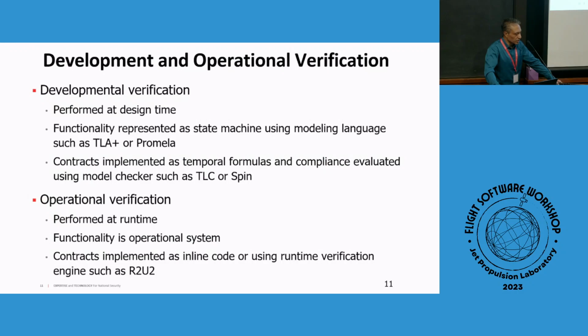And that's developmental verification. Now the operational verification, which is more the focus here, is actually performed at runtime, when the system is actually operating. The difference there is we're not talking about an abstraction or a state machine representation. We're talking about the actual system. That's the system that we are verifying in real time. It's feasible to implement contracts, and people have implemented contracts using inline code, but the approach that we used is to have a separate runtime verification engine such as R2U2 that is able to independently monitor your system and check for violations of contracts.